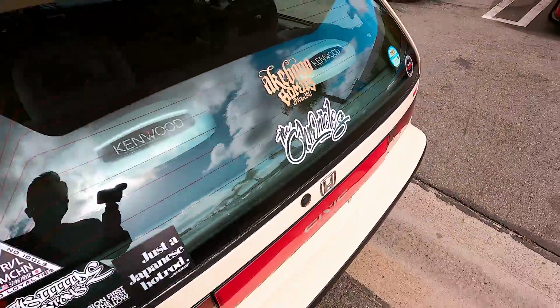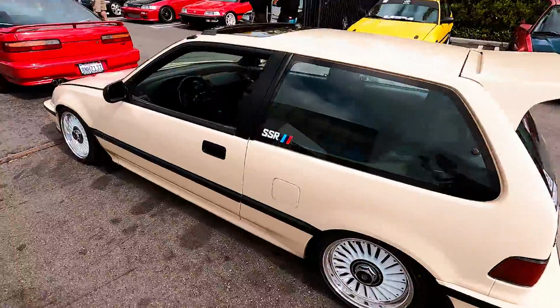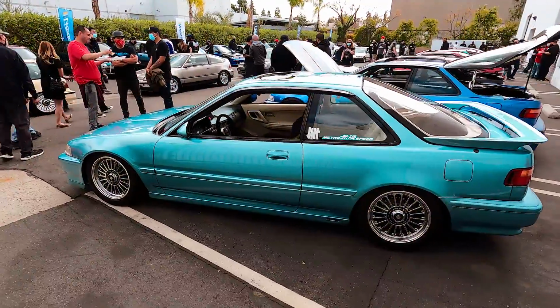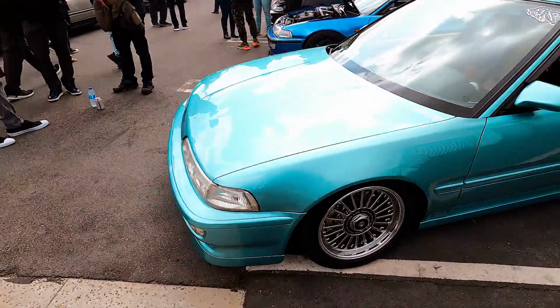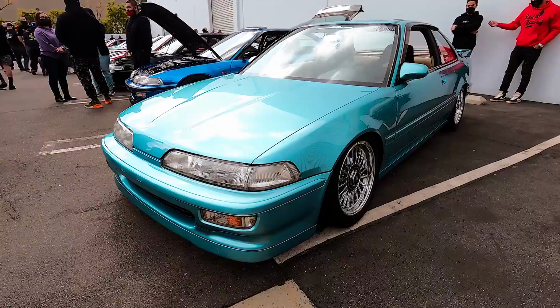Oh, look at that. Well, how long ago is this? Finally get to see Dave's DA again. He just stuffs this thing in the garage and never brings it out. It's kind of like my car. But this is one of the best DAs ever built, guys.